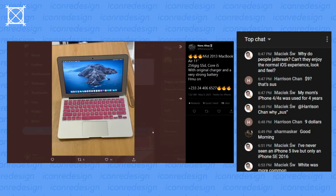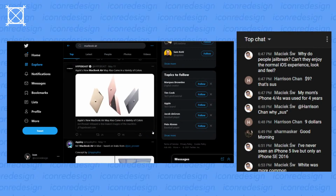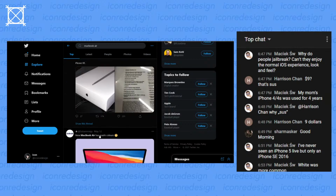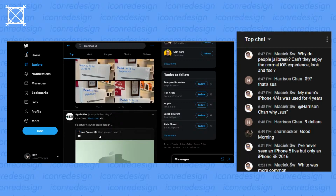It'll probably be announced at WWDC. Let's be real, I don't know. It's just that I want a space gray laptop. I want space gray everything. I'm not really interested in all these colors. I'll be honest with you. Yeah. If you like them, great. But personally, they're not for me.